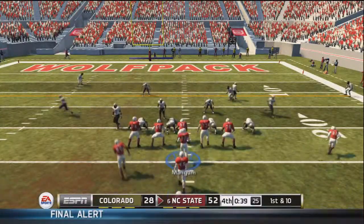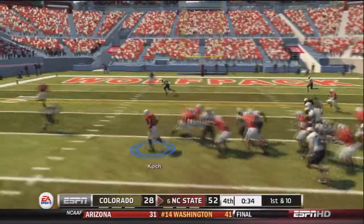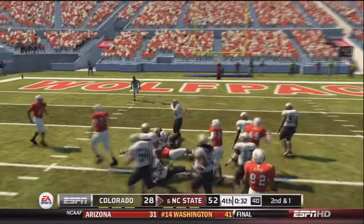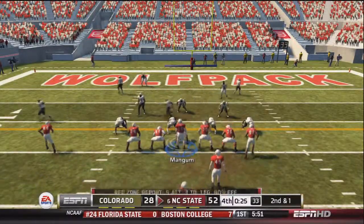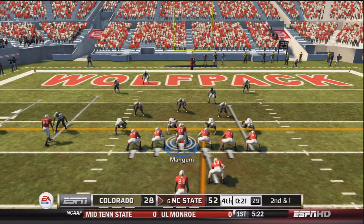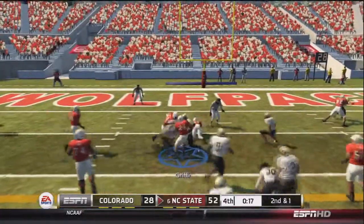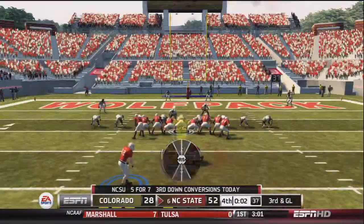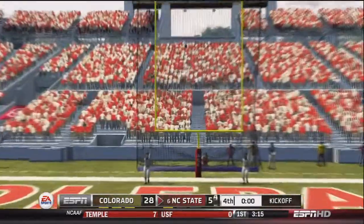So now it'll be 1st and 10 with 40 seconds left in the fourth quarter. This is basically just adding yards to our total yardage for offense. But Koch will get the ball and get a nice pickup of about 9 on the play. So now it'll be 2nd and 1 for the Wolfpack, looking to secure this victory right here. Mangum's going to go ahead and hand the ball off just to rub it in, I think, to Griffin, on a nice draw play. And Griffin's going to go up the gut and get the first down. So 1st and goal transition to 3rd and goal. We will go ahead and kick a field goal, and that will end the ball game.